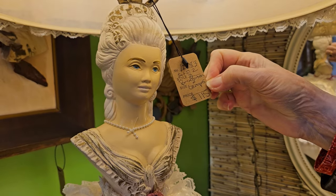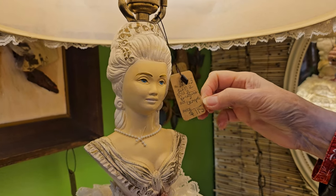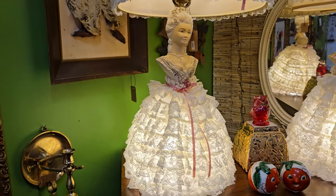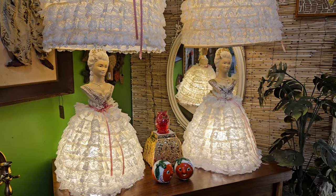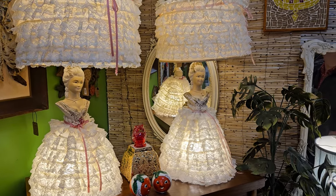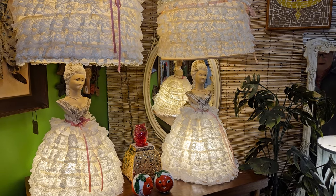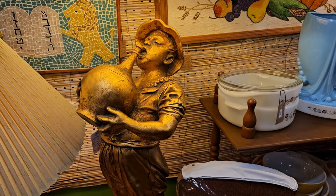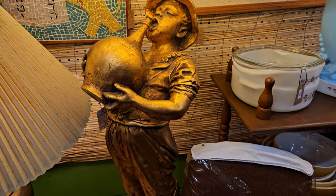115 dollars for a set of two. Yeah. Bridgerton lamps. Boy, that's really fancy. Yeah, whoever had them took really good care of them. They look like they're in great shape. This guy looks like he's about to drown himself. Yeah. That's a big jug to lug around.